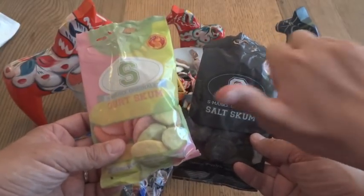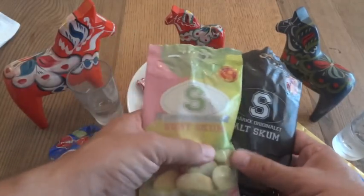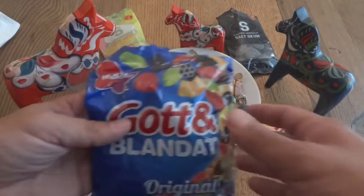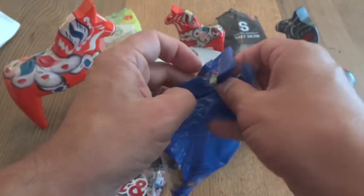Wow. These are really thumbs up. Both of them were just like that. Which one did I like? I like this. Yeah, I know, but you didn't like this. Yeah. Okay, well, that's the scum. Now let's try the Gotten Blandette. Oh, can you open it? Get rid of the taste.